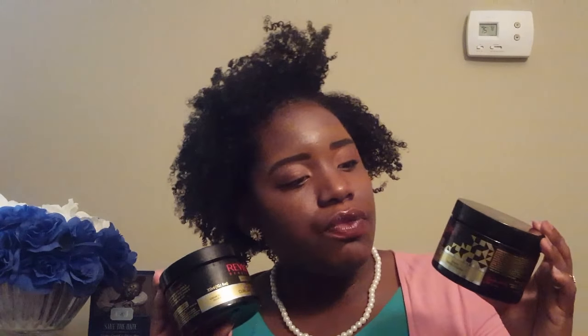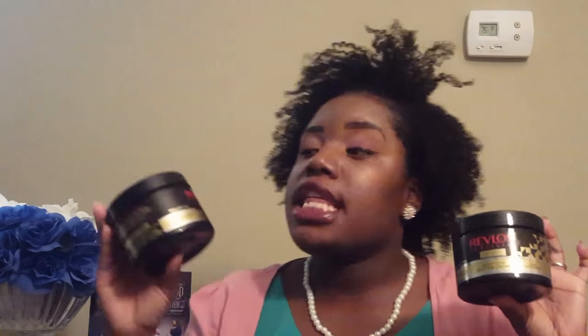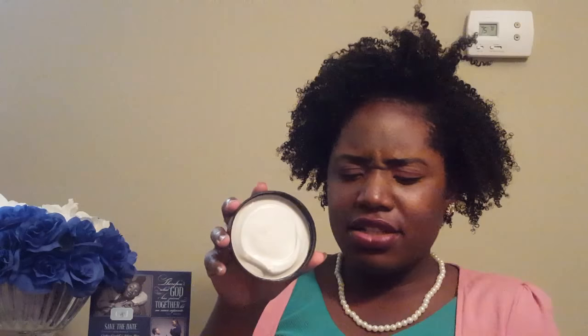So I got the Revlon Realistic Black Seed Oil Strengthening Buttercream, and I also got the Strengthening Curling Custard. Now the custard, I was really shocked. It looks like a cream, but it's a custard. God, it smells so good. I can't tip it over, it's going to fall out. But that's how it looks, if you can see that.